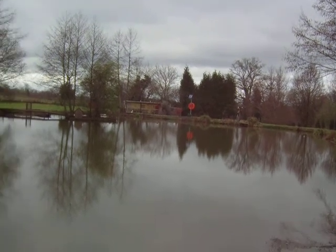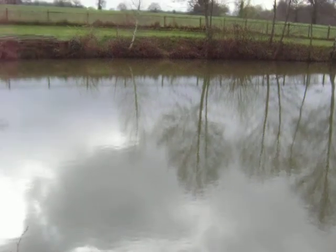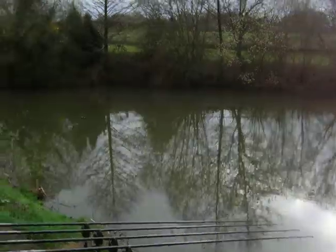Yeah, it's not bad at all, is it? Of course, clocks have just gone forward. So it's 9 o'clock here before it gets dark. So yeah.